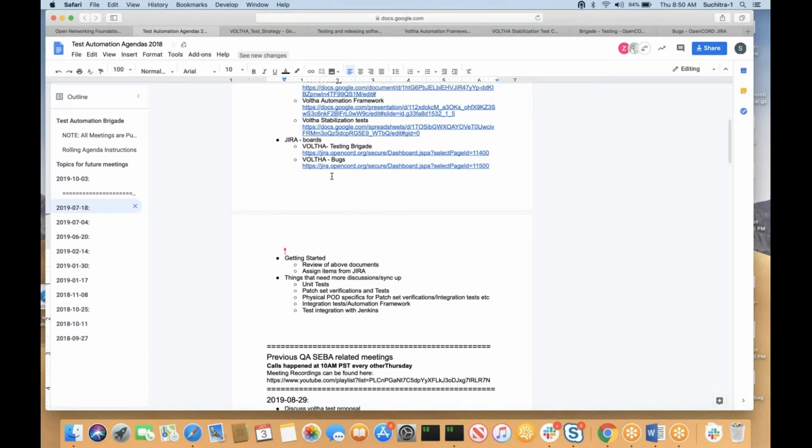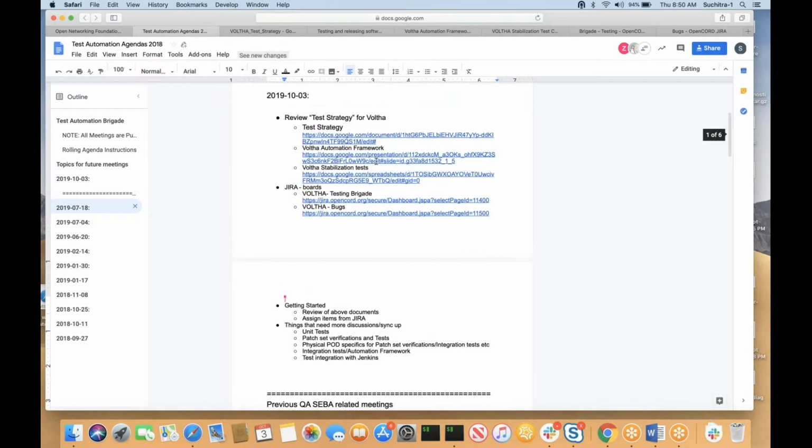Okay, so next, before I move on to the Jira boards, are there any specific questions related to any high-level details of these documents themselves?